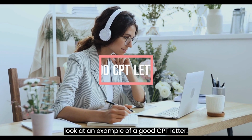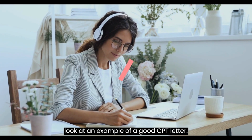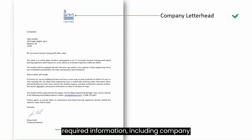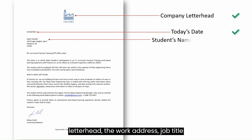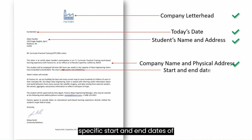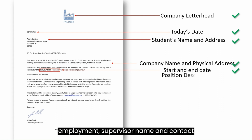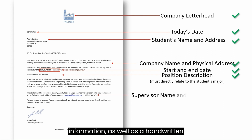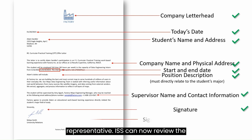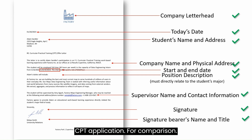Now let's take a look at an example of a good CPT letter. As you can see, it includes all of the required information, including company letterhead, the work address, job title, and detailed job description, the specific start and end dates of employment, supervisor name, and contact information, as well as a handwritten signature, name, and title of the company representative. ISS can now review the CPT application.